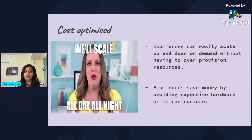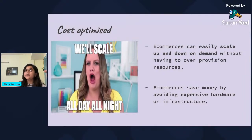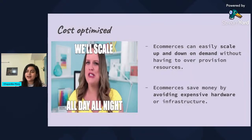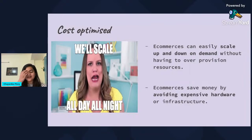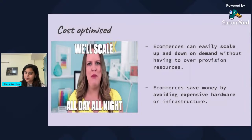And then comes scaling up and down on demand. So you can't, as I said, you can't work with three instances when there are huge traffic volumes. You need to scale up. But when there is a decrease in traffic volume, you don't need so many instances running. That's actually over provisioning resources.